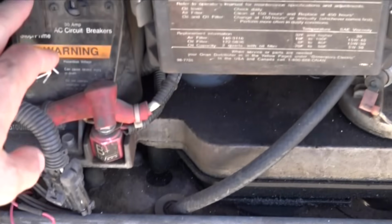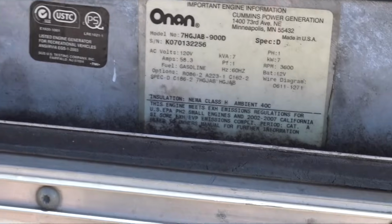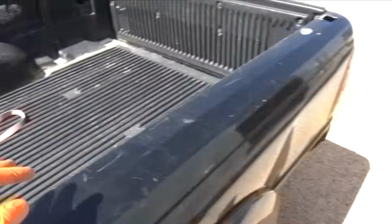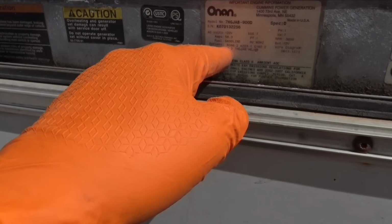So let's head home. Let's see if the generator actually will start, and just kind of cranked. Yeah, it's gasoline. The generator was out of fuel. I went and got some 91. Hopefully it doesn't require premix. I didn't really see anything. I just saw gasoline down here.